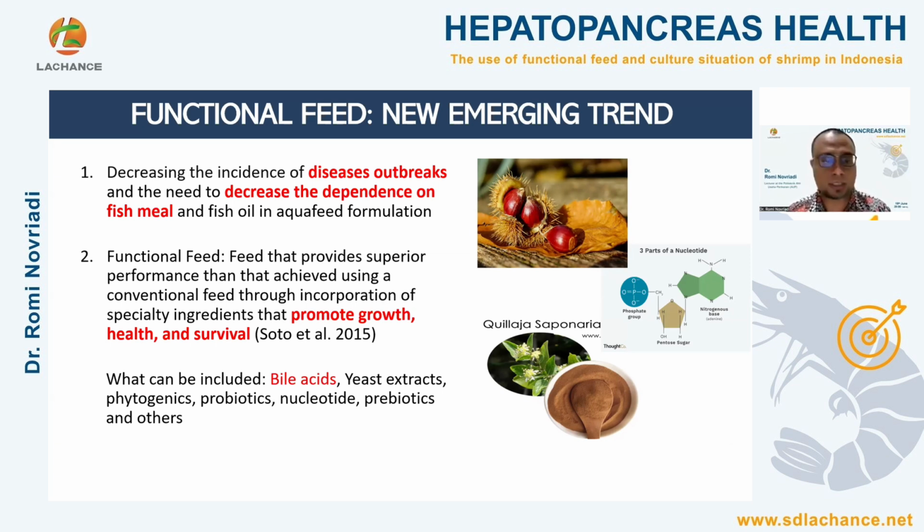What can be included is, for example, bile acid. We can include bile acid as a functional ingredient in the diet formulation of shrimp. We can also include yeast extracts. We can use phytogenics. We can use probiotics. We can use nucleotides, prebiotics, and other functional ingredients.